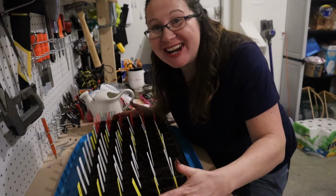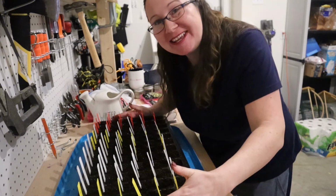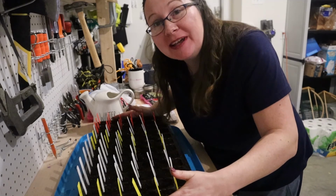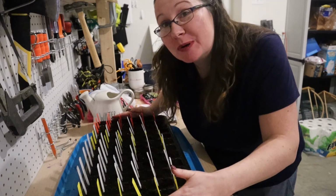Now this tray is done. I still have a lot more peppers to plant, but I ran out of room on this tray, so I'm gonna have to get another one. It's also getting pretty late, so we'll have to pick this back up tomorrow.